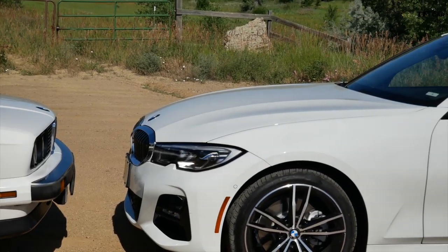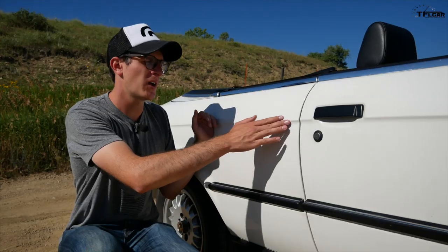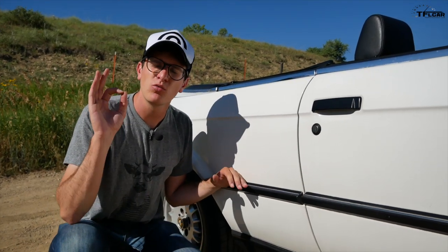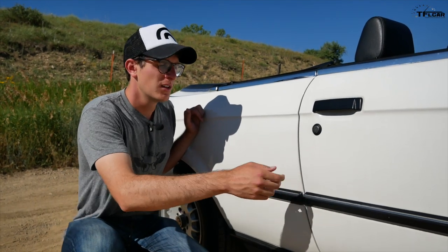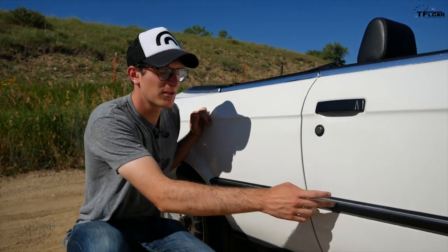That G20 3 Series is significantly more sculpted on the side than this old 3 Series. Sure, you have the line down the middle of the door, but the rest of it's pretty flat. However, you do have one feature that I really miss in new cars, and that's right here, which are these rubber bumper strips down the side. What this means is when you open a door, if you're in a tight spot, you're not going to ding someone else's door, and they're not going to ding you, because these little rubber strips are going to absorb the impact.